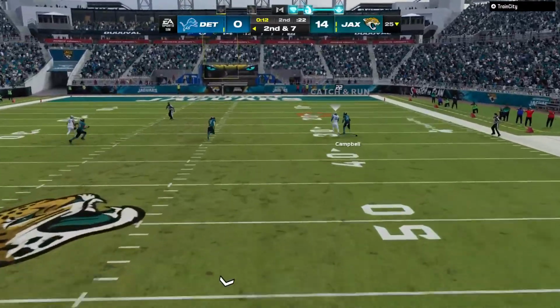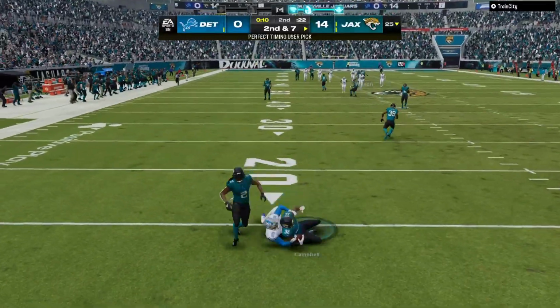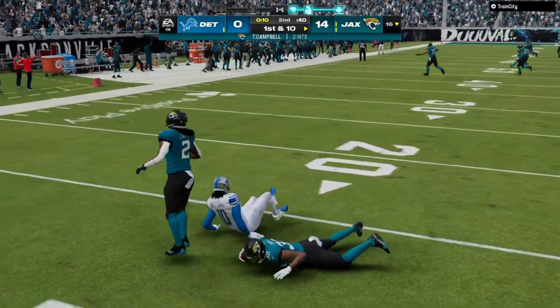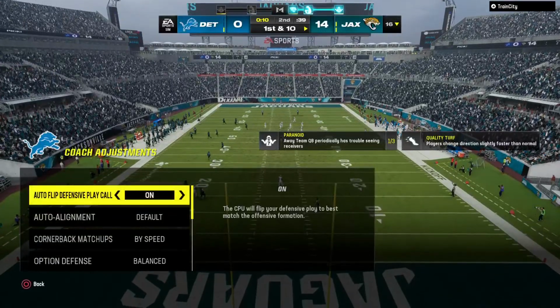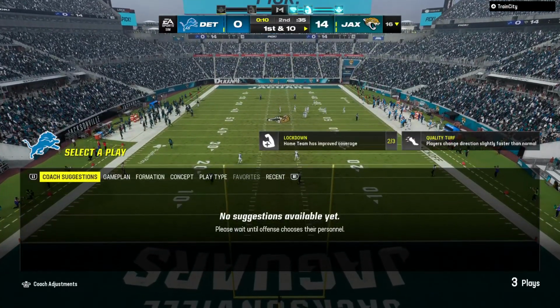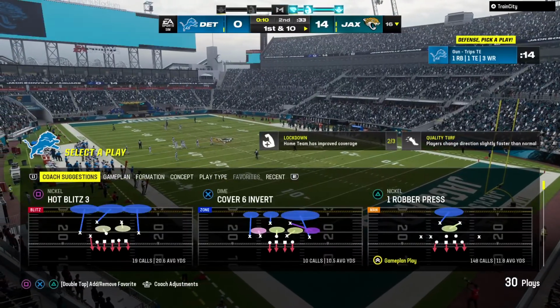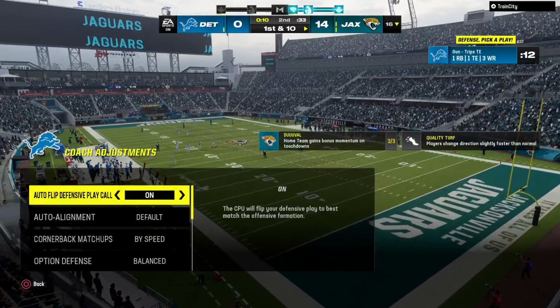He's airing it out for Williams. And intercepted. Wilson's 3rd of the game. Picked off by Tyson Campbell. And the Jaguars are going to take possession here at their own 16-yard line. The Jaguars take over 1st and 10 at their own 16-yard line.